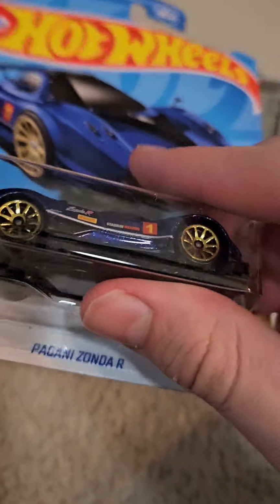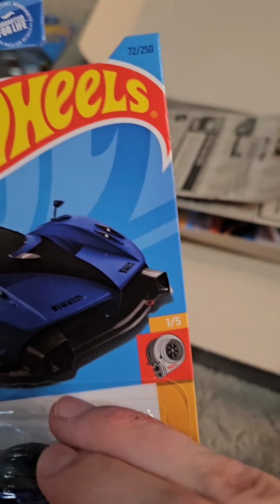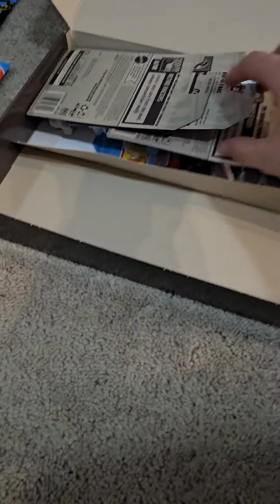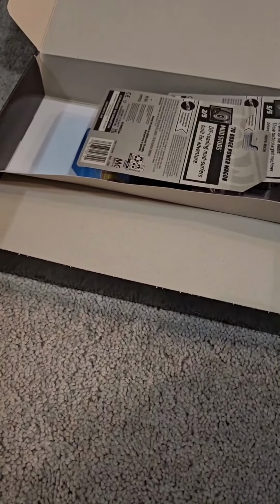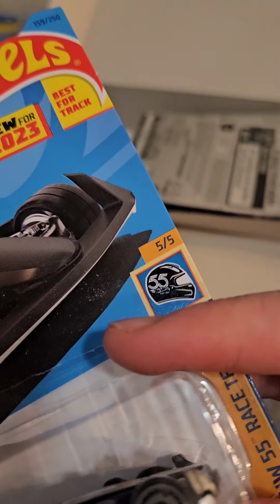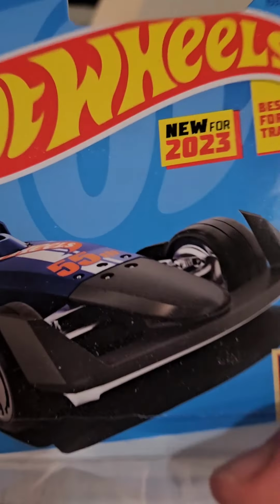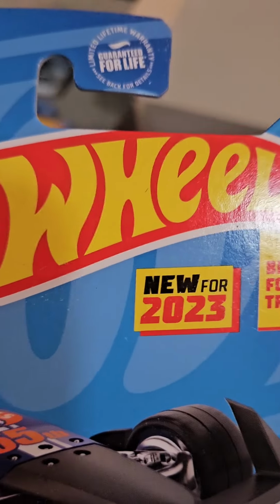The Pagani Sonda R. Number 1 out of 5 in HW Turbo. Number 72 out of 250 cars for 2023. The HW4 Track. Number 5 out of 5 in the HW Race Stream. Number 159 out of 250 cars for 2023. New for 2023.